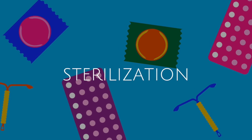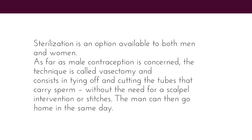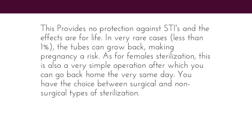Sterilization. Sterilization is an option available to both men and women. As far as male contraception is concerned, the technique is called vasectomy and consists in tying off and cutting the tubes that carry sperm. Without the need for a scalpel intervention or stitches, the man can then go home the same day. This provides no protection against STIs, and the effects are for life. In very rare cases, less than 1%, the tubes can grow back, making pregnancy a risk.